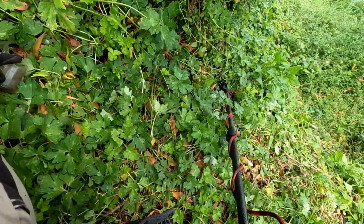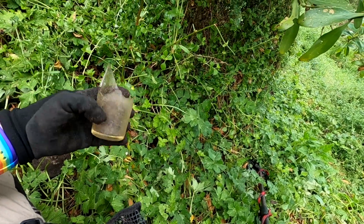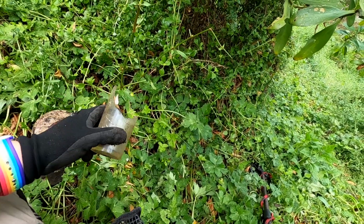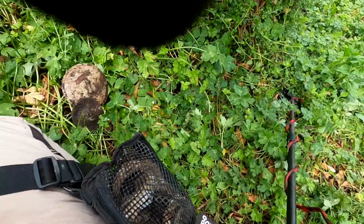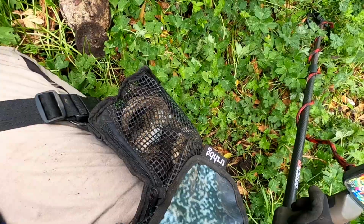I did find a cup as well. I'll probably take that out though, just because I don't really want anyone standing on that one. And I think I've still got a little bit of room left in the trash bag. It's filling up.